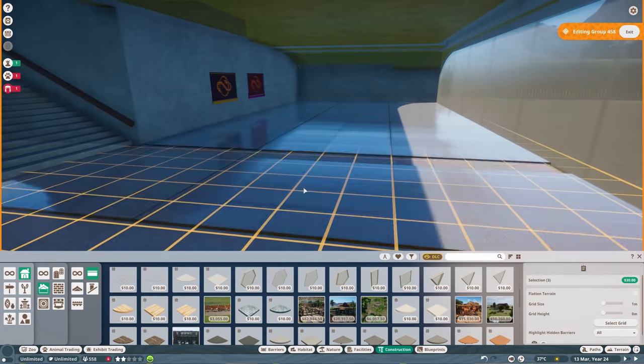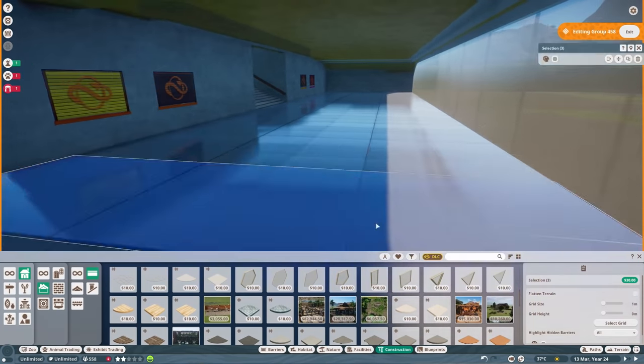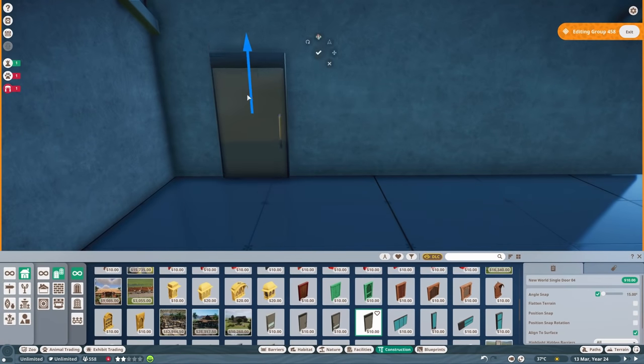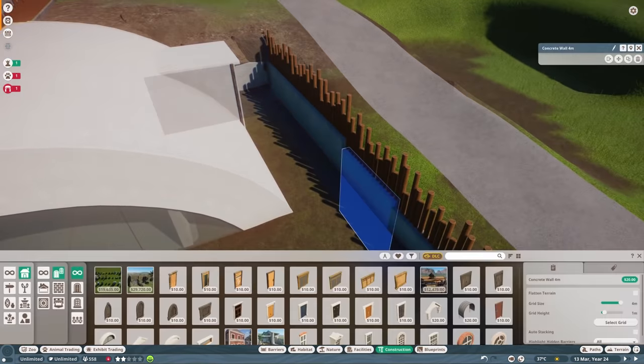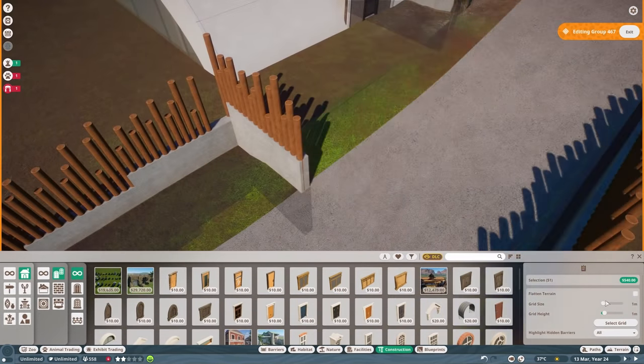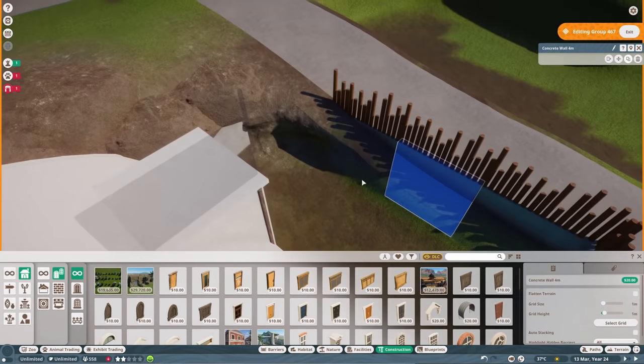Some nice flooring on the inside. I found these pieces somewhere in a blueprint or something that I downloaded. And this is a perfect way to create shiny tiles on the floor, and it looks really modern. It looks good, so that's what we want in this zoo.